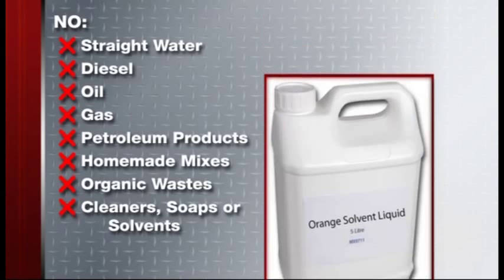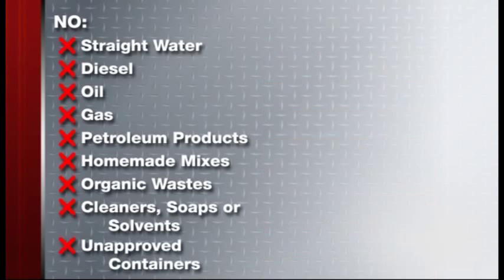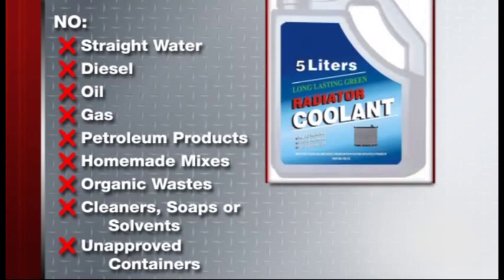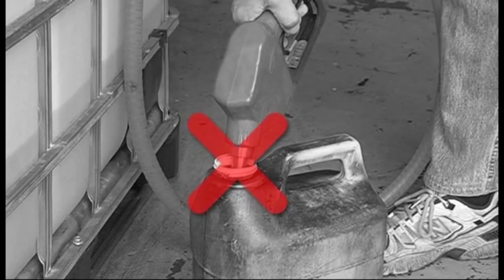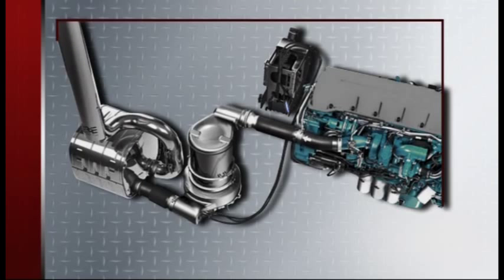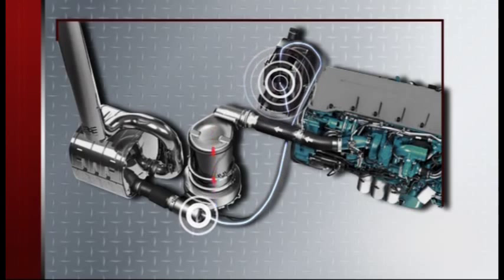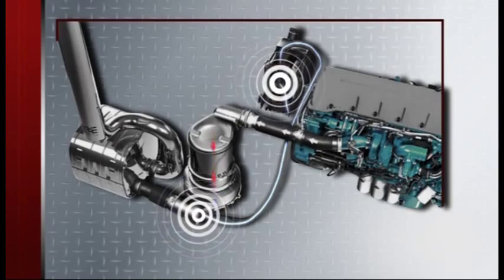In addition, don't use containers, funnels, pumps, or dispensers that were previously used to handle any other liquids, oils, fuels, coolants, cleaners, or solvents to store or dispense DEF. Keep the DEF handling items specific to DEF and DEF only. Using anything other than pure, certified DEF from an approved manufacturer means that you will shorten the life of the SCR catalyst, or clog or poison it so that it doesn't work. And petroleum products, cleaners, and solvents will damage the DEF pump and lines.